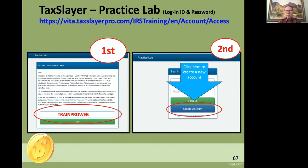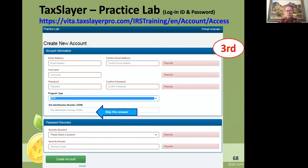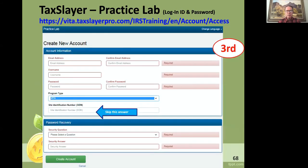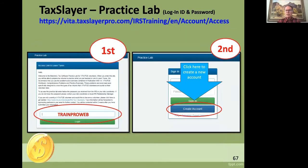When you click on Create an Account, it brings up a screen where you put in your email address, the username you're going to use, and the password you're going to use. Their program type is VITA. You skip the part about the site identification number. At the bottom there's a password recovery security question, and you put that in. Then you click Create Account. At that point, it takes you back to the screen on the right so that you can sign in with your personal username and password.